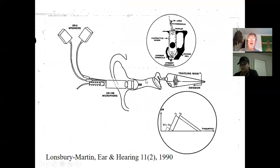And looky here. The outer hair cells create a traveling wave. So you're making a traveling wave here and a traveling wave here from two separate tones. And a third little one comes out. And it's that third little one that goes this way and bounces against the stapes and wiggles the eardrum like a speaker, produces otoacoustic emissions. You only have OAEs if you have healthy outer hair cells. If you kill off the outer hair cells, absent OAEs. That's how they test infants.